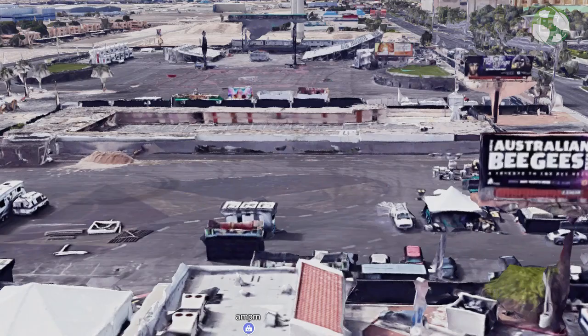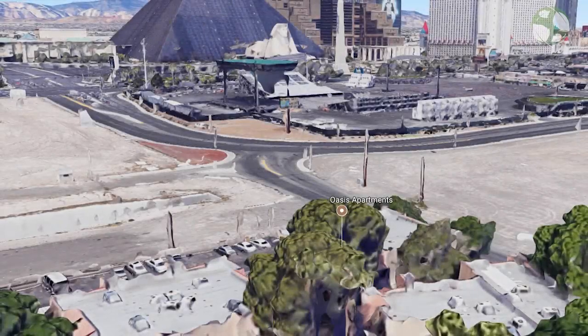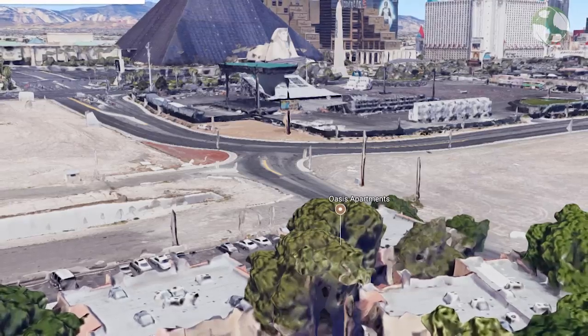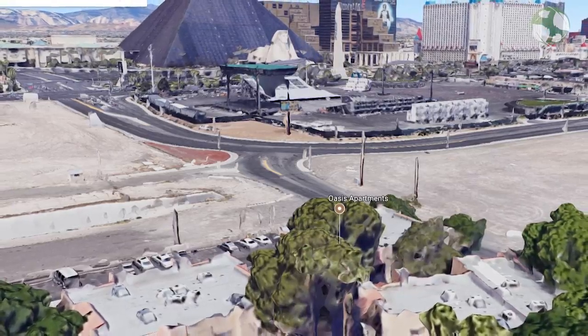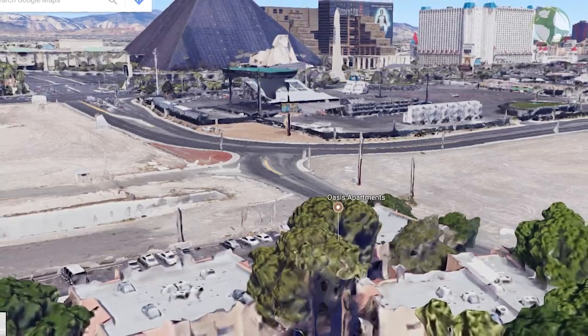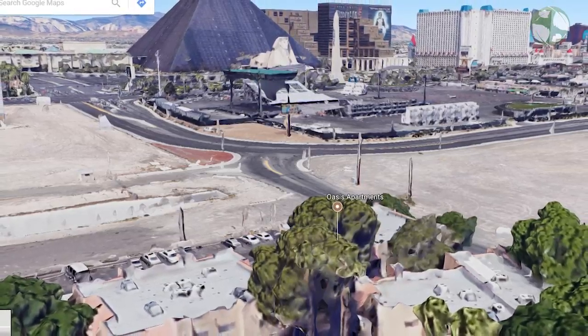Second location, Oasis Apartments, the northwest corner building of Oasis Apartments, located on the southeast side of the venue, could fire to the northwest, also from an elevated position, and hit the crowd. And that's what this 3D view screenshot shows you.